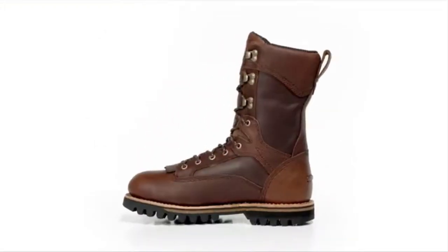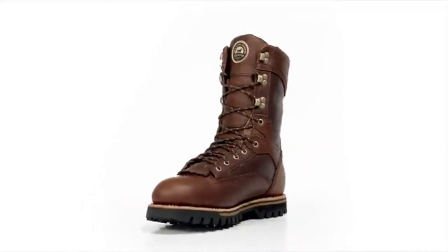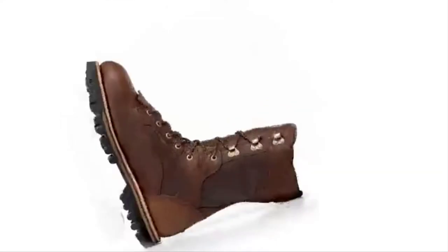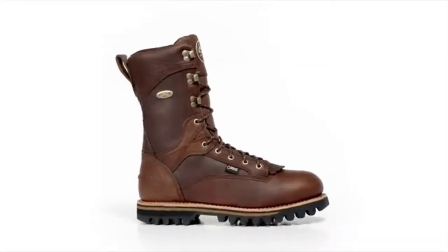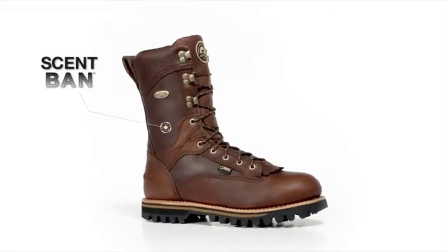hunt. It starts with a full-grain waterproof leather upper that is mechanically stitched to the bottom of the boot. This welt construction process keeps the boot extra stable and provides excellent durability. There is also an internal steel shank under your foot for added support and stability, particularly when you are carrying a heavy load. Additional comfort features have been added, including a removable anatomically correct footbed with Scent Ban odor protection.